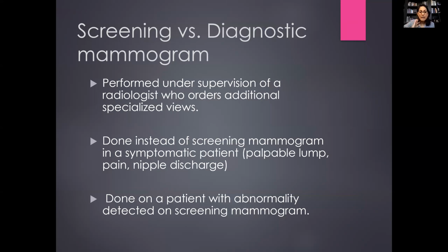So this is done on a patient if an abnormality is detected on a screening mammogram, and it's also done instead of a screening mammogram in a symptomatic patient. So again, if a patient has nipple discharge, pain, or palpable lump, they have a problem that we need to figure out what's causing it. And so instead of doing a screening mammogram, we just start with a diagnostic mammogram.